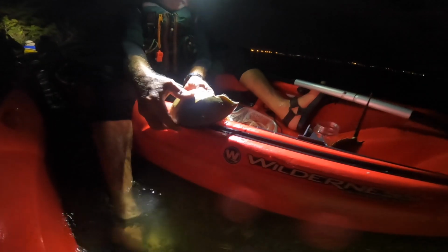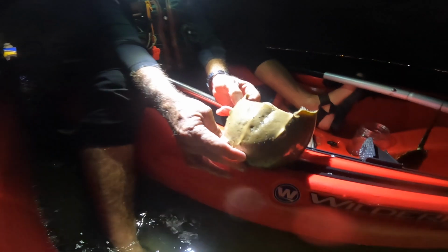The Indian River is actually home to the largest concentration of these guys, horseshoe crabs. They are nocturnal, so since we are out here at night, you can find them in shallow water and along the shoreline. Oh, wow, Eleanor. Whoopsies, I got it. Oh, gross. It's hanging on to me.